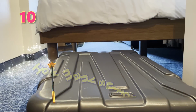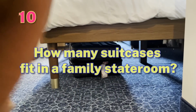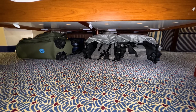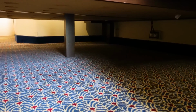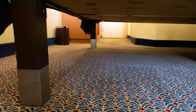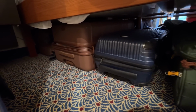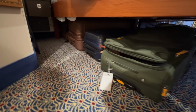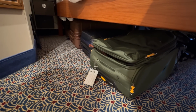So once those suitcases do get to your room, well, how many of them can you fit underneath the bed? And that's one of those questions that Disney's website doesn't actually answer very clearly, so we've tested it ourselves on every ship. A standard family stateroom can easily fit 4 large suitcases under the bed, and here's the kicker, we've actually fit 4 large suitcases, a double stroller, 2 roll-on bags, and a couple of backpacks under the bed at the same time in a deluxe family stateroom.